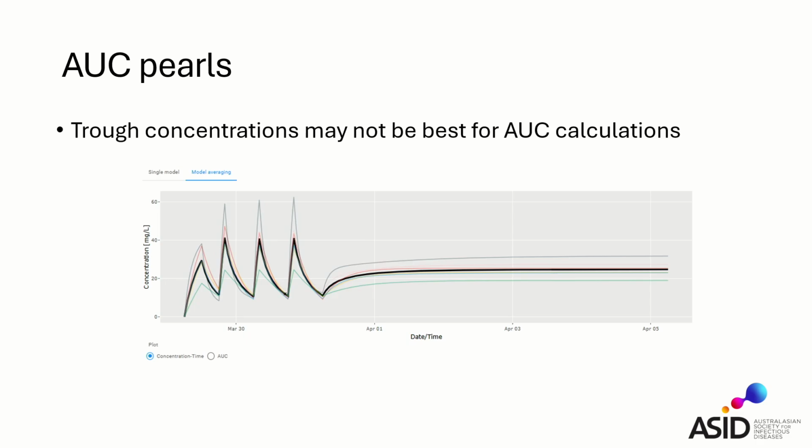And so some centres who've implemented AUC-based dosing are doing mid-levels because then you get a bit more information about what the likely clearance is as you're coming down the concentration time curve. But there's a med safety risk with that, in that if that is interpreted as a trough by people who are still using trough-based monitoring, it will look high and they might falsely get a dose decrease.